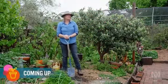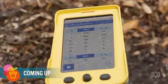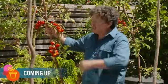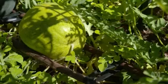How safe is your soil? Well, I'm meeting some scientists who are running a program to map soil contamination, and I'm going to learn what gardeners need to do about it. In the veggie patch, the tail end of the summer crops means it's time to transition to the autumn crops. I'll be getting an early start to make sure my patch remains productive.